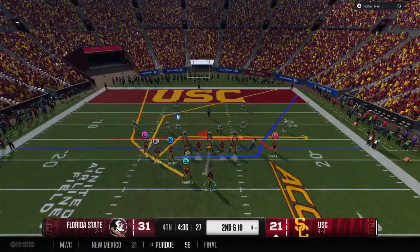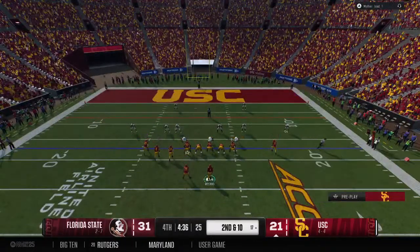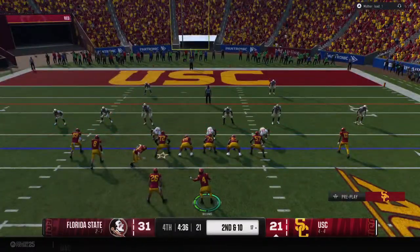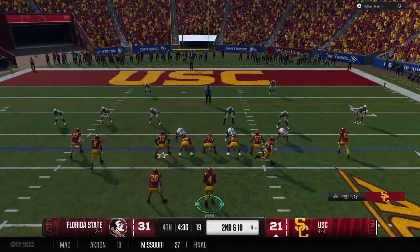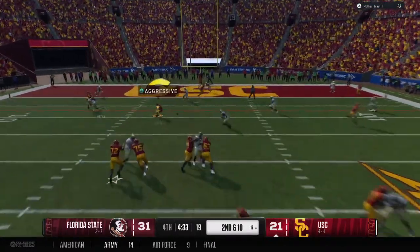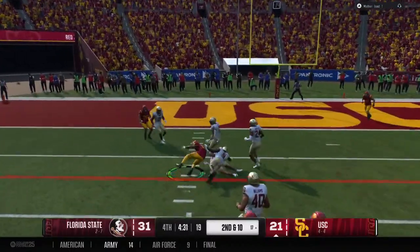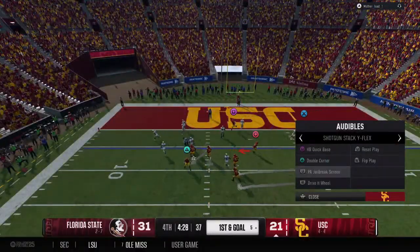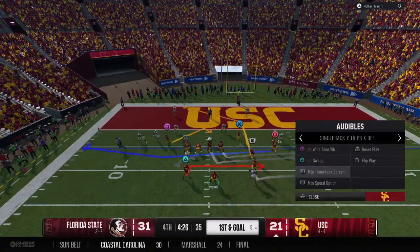After the incompletion, it's second down. Quarterback checking the play. They'll put the tight end in motion. Williams will pass. Working the middle of the field, and it's complete. They make the stop at the 5-yard line, and they've got it first and goal.